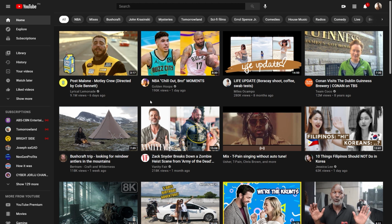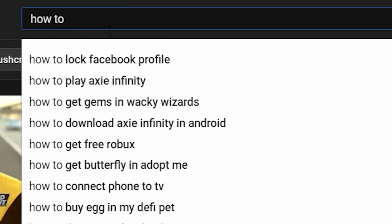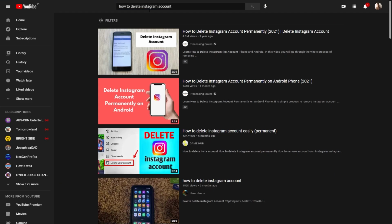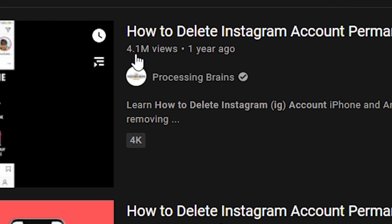Okay, so you would want to type in how to, and some results are going to show up. So you want to choose something that is quick, that is easy, and something that will get you a lot of clicks. So let's say, for example, I want to choose how to delete Instagram account. It seems easy, and in our situation it is very approachable. So you want to choose the video with the most views, so I'm going to choose this one.